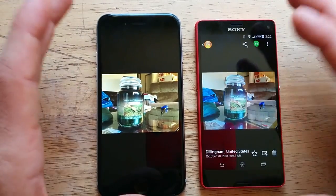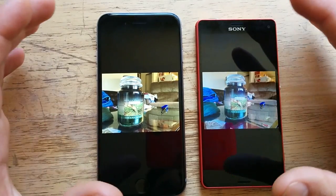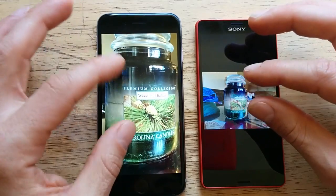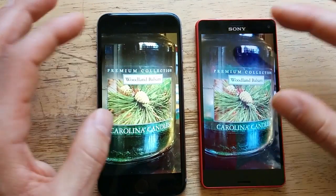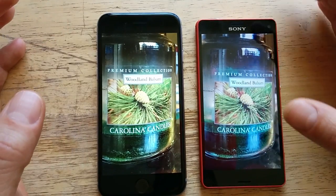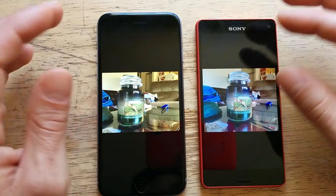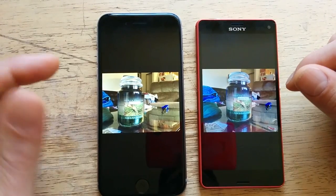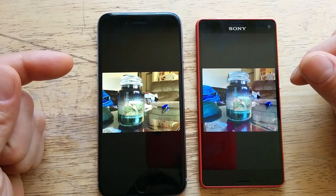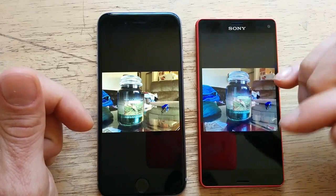Both these cameras are fantastic. They both offer really, really nice overall picture quality. The quality of the iPhone and the quality of the Xperia is great. They both are sharp. They both offer great indoor low light capabilities and excellent outdoor available light photography. The iPhone does have the edge in terms of its 240 frames per second slow-mo mode. The Xperia has the edge in terms of its higher megapixel count.